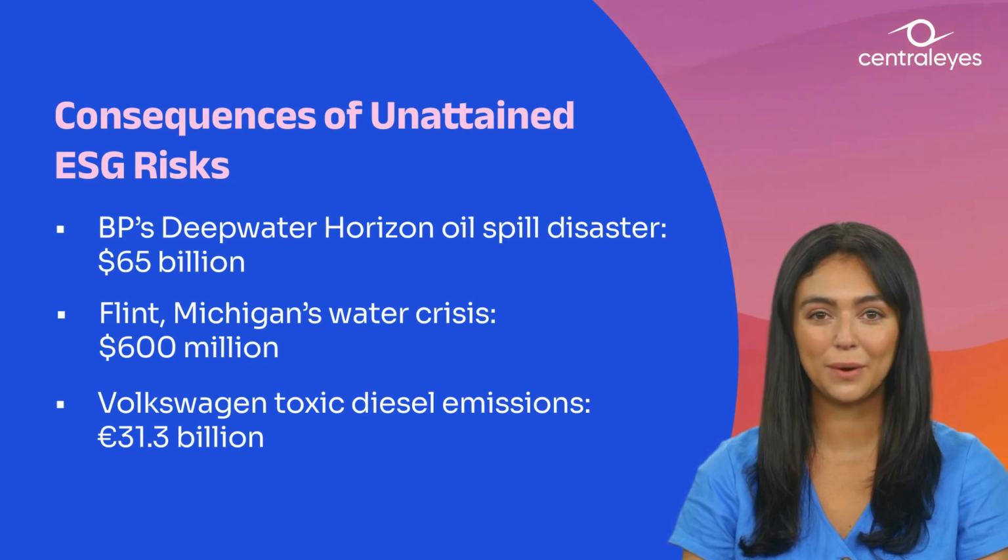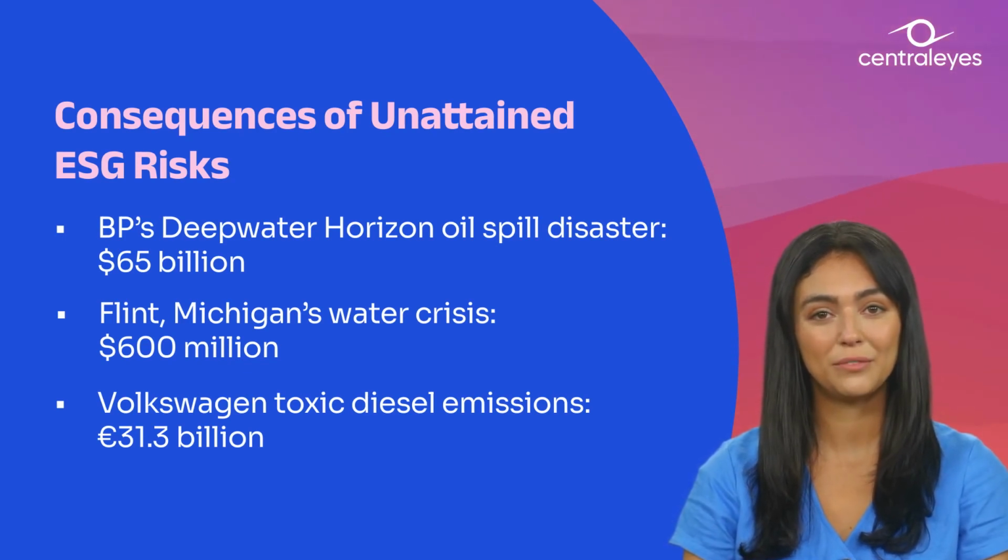Make ESG compliance a priority today to ensure that you only work with firms that match up with your values.